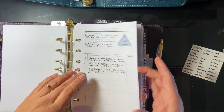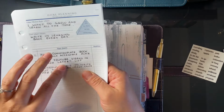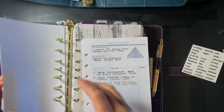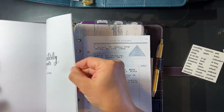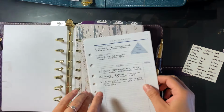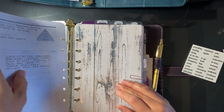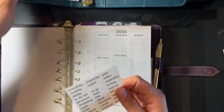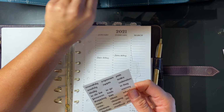And as for these actual goal forms, I'm not happy with them and my goals have already changed. So I'm just going to pull this out. Oops, and I'm putting this in the wrong binder already. So this will go in the new binder. These are going to stay in here because this isn't coming with me. Now this one, so I had info, I had goals.